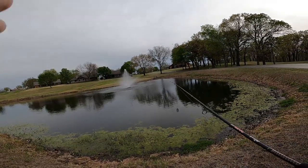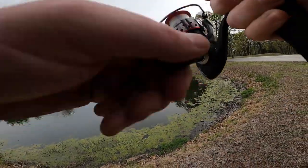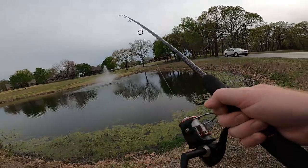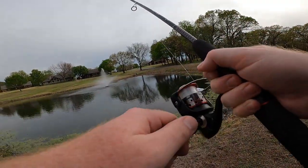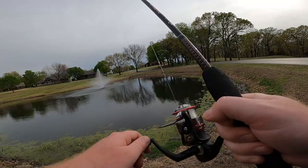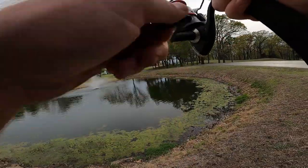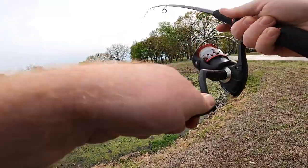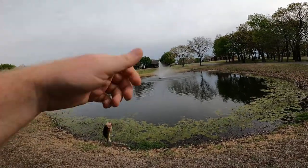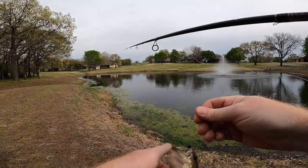Okay, new pond, a lot smaller. I'm gonna start with the wacky rig and get a feel for what's in here. There's a fish that I missed. There it was again. Interesting. Oh. Little tiny guy. Little tiny guy for a little pond.